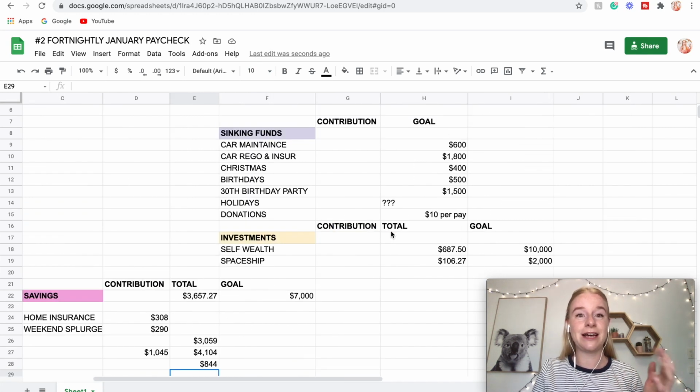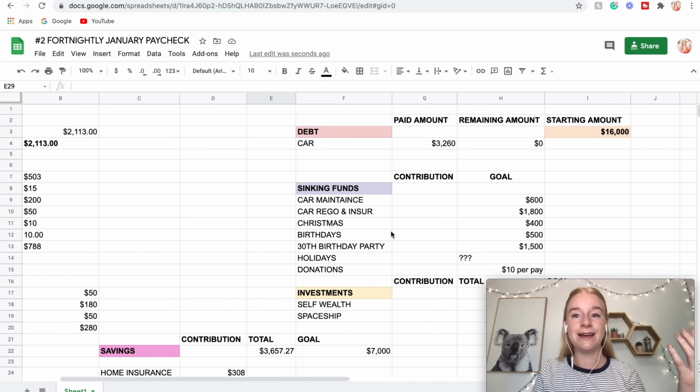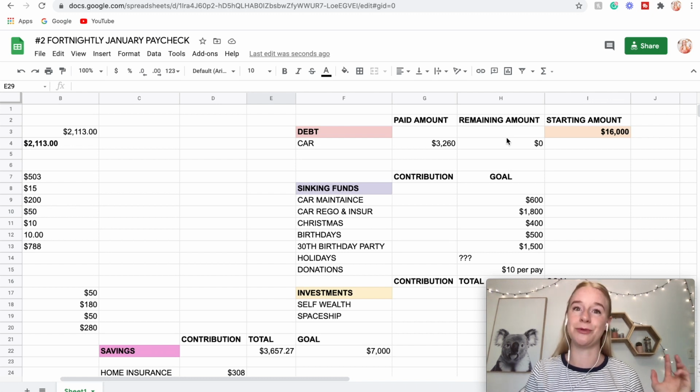That just means that from the next pay, I can delete this entire section because now I owe nothing to my mum and my stepdad, which it's the best feeling ever. Like, I am consumer debt free. Not debt free because I have a mortgage, but consumer debt free, which, like, yay, that's just so good, guys.